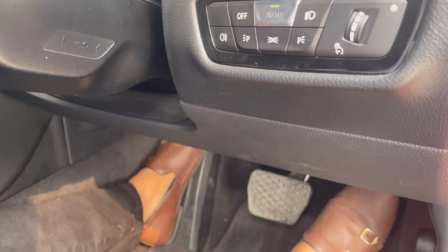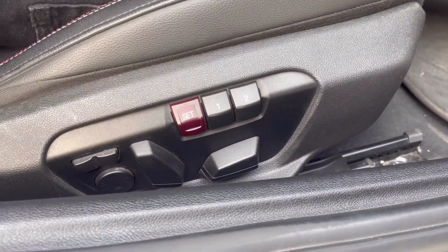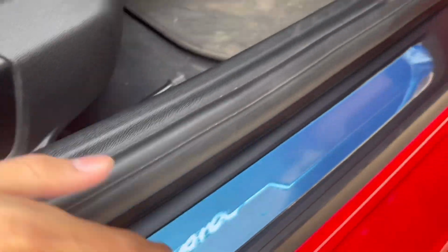You have your dead pedal, brake pedal, and you have gas pedal here. This is for opening the hood of the car. And that's pretty much it. Then you have the seat controls here with 2 memory seats, and it is very comfortable sitting inside this car as well. Then you have your Toyota Supra written here, and that's pretty much it.